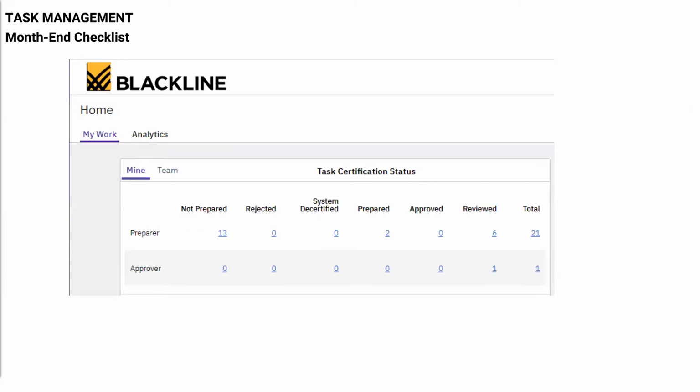And lastly, let's talk about visibility. So just like with the account reconciliations, the system provides quick visibility into how many tasks are assigned to a user and what the status of each is. So here's an example of a dashboard a regular user sees when they first log in. It's showing me the number of tasks assigned to them and their status.